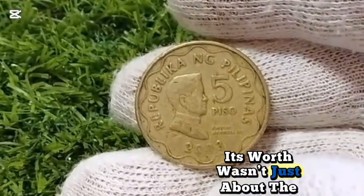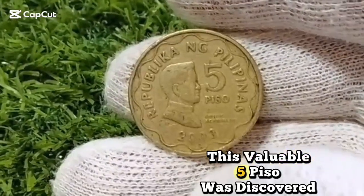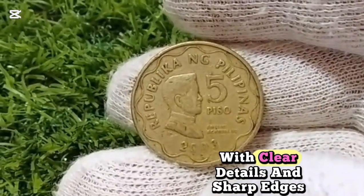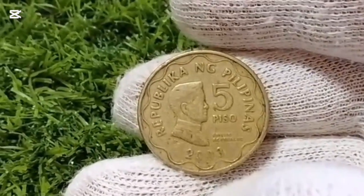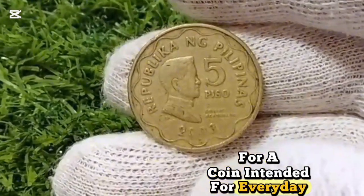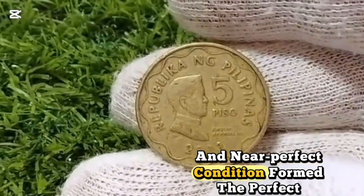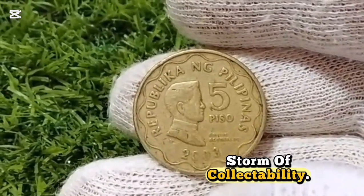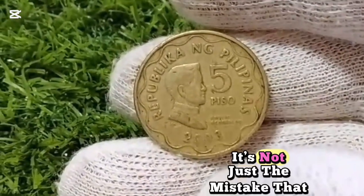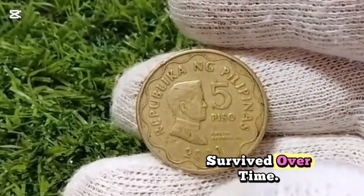Its worth wasn't just about the error alone. Condition played a crucial role. This valuable 5 peso was discovered in an almost uncirculated state, with clear details and sharp edges. Such preservation is rare, especially for a coin intended for everyday use. The combination of rarity, error, and near-perfect condition formed the perfect storm of collectability. As any serious numismatist will tell you, it's not just the mistake that counts. It's how well that mistake has survived over time.